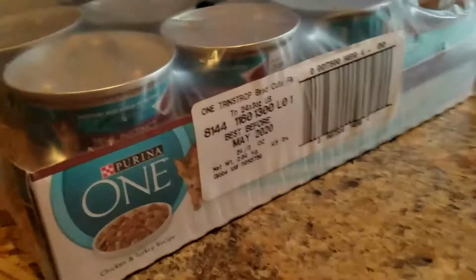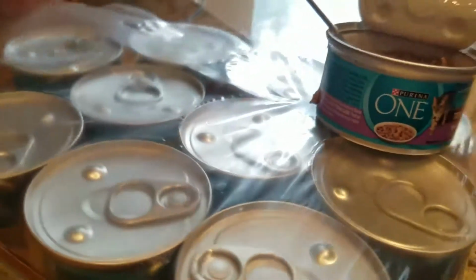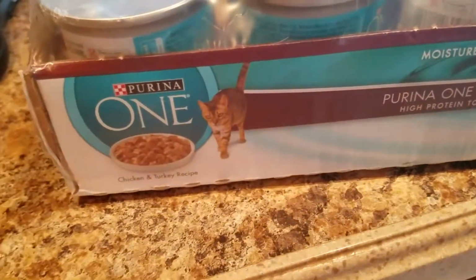So that is Purina 1 chicken and turkey recipe. Well, it's in a chicken and turkey recipe can, but this says tuna recipe and sauce. Uh-oh. I think maybe they sent me the wrong thing. All right, I think I was supposed to get turkey. I think I was supposed to order chicken and turkey recipe and they put tuna, but that's all right because as long as she likes it, I'm happy.